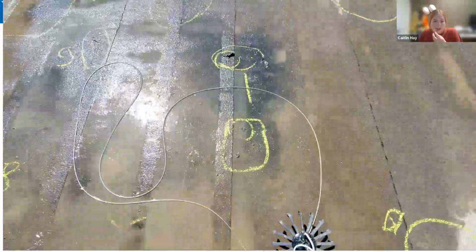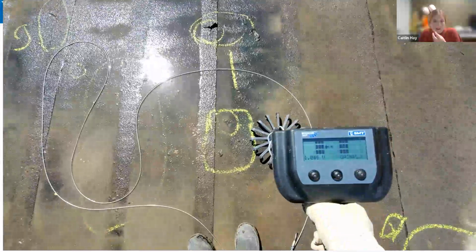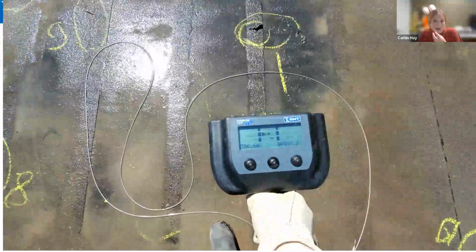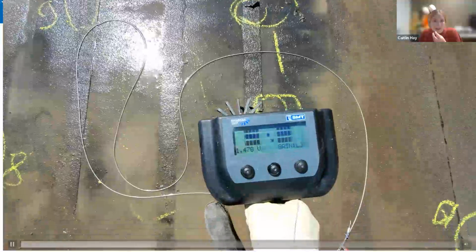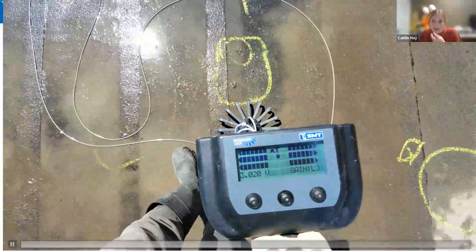And then this is just a very short video of us using the DigiScan around a membrane breach to show you how it points to where the breach is. DigiScan uses a very similar method to Futurecast inverted. It's the same idea of electronic field vector mapping.